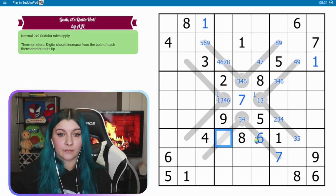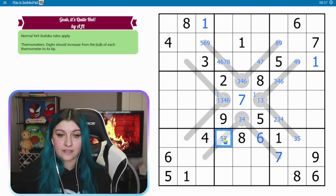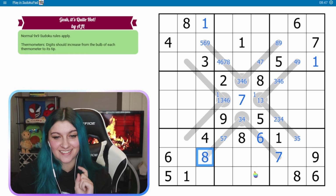This is a 4 at a minimum. And then 5, it sees a 6. It could be a 7. It sees an 8 and a 9. This, with a 5, it can't be a 6. It can't be a 7. It has to be an 8 because this is a 9. Nice. I started at a weird spot maybe, but I'm finding the digits now.